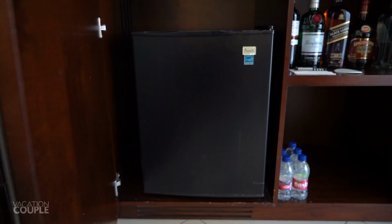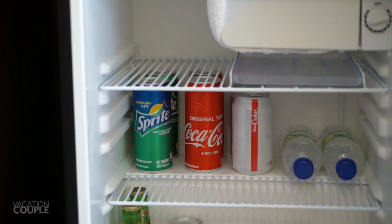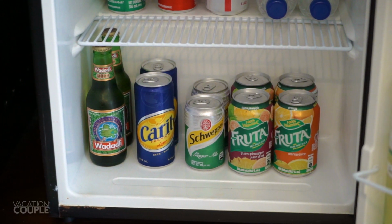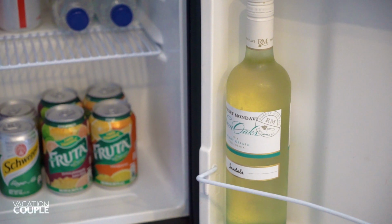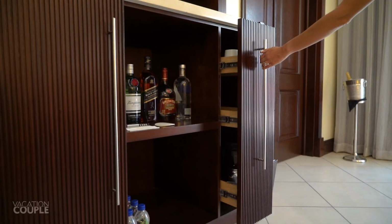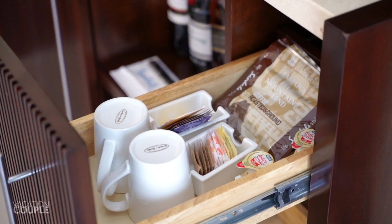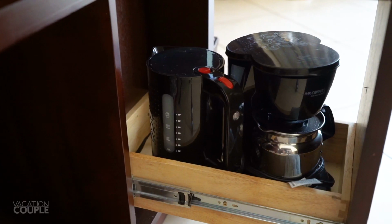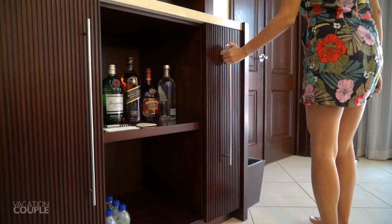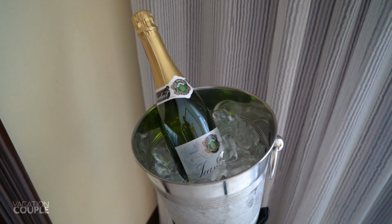On the left, you'll find your mini fridge that holds a variety of drinks, including Sprite, Coke, Diet Coke, water, local beers, ginger ale, fruit juices, and Robert Mondavi Twin Oaks white wine. On the right, you'll find pull-out shelving that holds mugs, sweeteners, teas, and Jamaica Blue Mountain Blend coffee, as well as your water heater and coffee maker. Across the room is your complimentary chilled bottle of Welcome champagne.